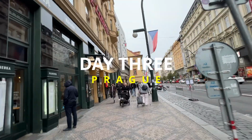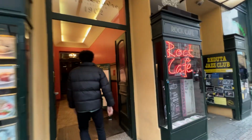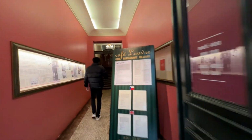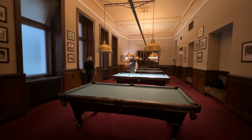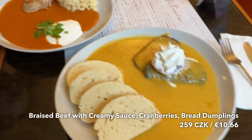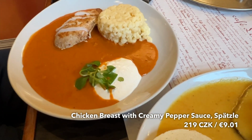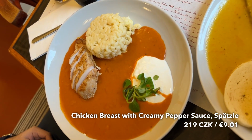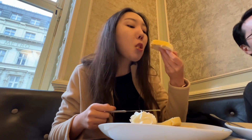Today, we decided to revisit Café Louvre for lunch. The ambience, reminiscent of a time machine with red curtains, old paintings, and even pool tables inside grand halls. This time, we ordered braised beef with creamy sauce, cranberries, and bread dumplings, and a chicken breast in creamy pepper sauce and homemade spätzle. Both sauces were very creamy, and the chicken breast was perfectly juicy and moist, a delightful dining experience.